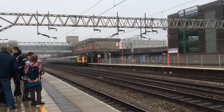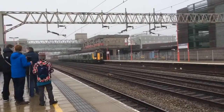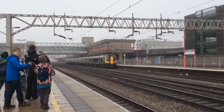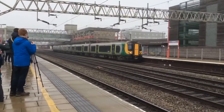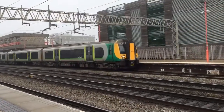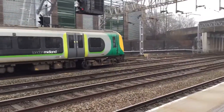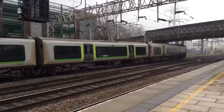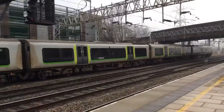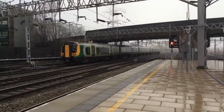We've got platform number 1 at Stafford, it's your 12:55 London Northwestern service from London Euston, 350-107. There's a bird poo over there. 350-107 to London Euston.